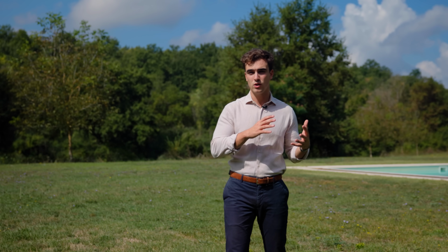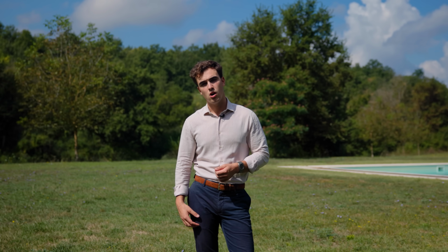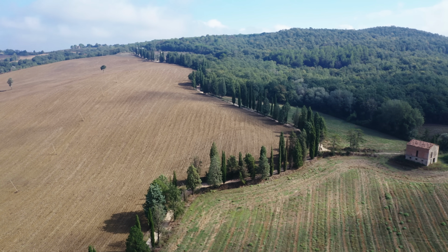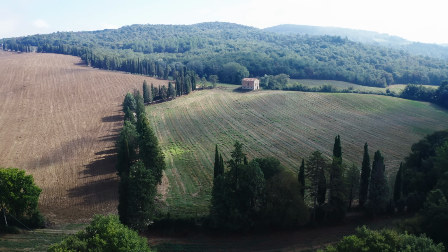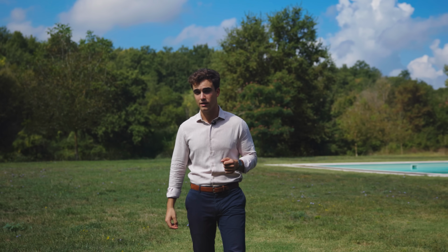Let's now speak about the location and the land of the property. We are exactly 9 kilometers from the hilltop town of Todi, offering all of the main services and excellent restaurants. Then, to access the property, there is a white road that is well paved and easy to access, with a beautiful cypress tree pathway which leads to this slice of heaven. We are on 4 hectares of land, mostly flat and very comfortable to walk around and to use. All around we find this thick forest which adds even more privacy.